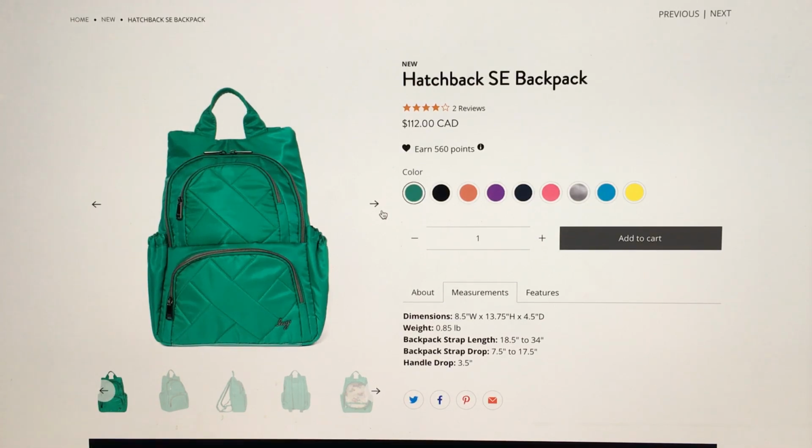I say kind of because Lug has had this backpack for a long time. This has been, what, the fourth incarnation, I think, of this bag. I think the last time they released a hatchback was the Hatchback 3, so that's 3, and then this is the SE. Oh, and there was also the VL version as well, so I guess 5 technically.